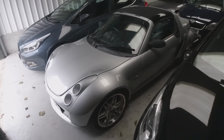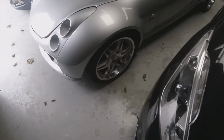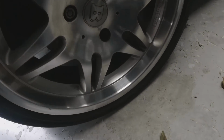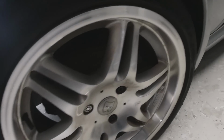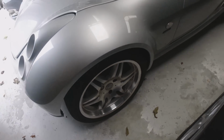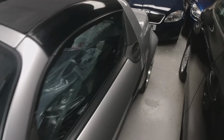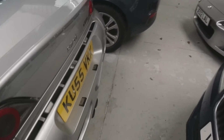So the little smart car Brabus was one of the more tamer versions, where I think it was just an ECU modification on them, but you also got these massive dished, machined, polished rims, diamond cut, that's what we're talking about, isn't it? Oh, that's what I'm trying to say, I think. But yeah, these huge deep dish rims with much wider rear tyres on.